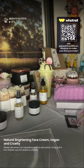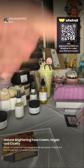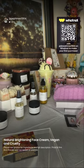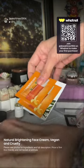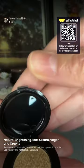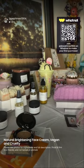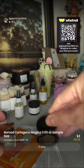Okay, the next item will be the Nomad Cartagena. Cartagena, yeah, here we go. All right, Cartagena Magica Intense Eyeshadow, and you'll get a couple of the Clarins samples with that as well. So I will do a couple Ole Henriksen and one of the Remove, so you'll get these with it as well. But let me show you the inside, and then I'll go ahead and run it. And that's the eyeshadow color, very pretty. Okay, let me run that. That is running for $3. Move that along.